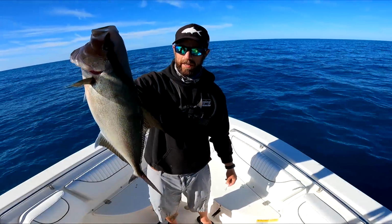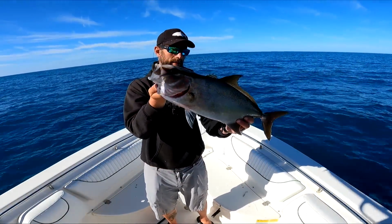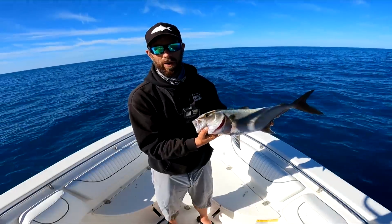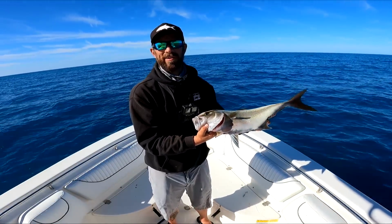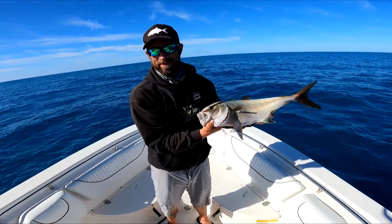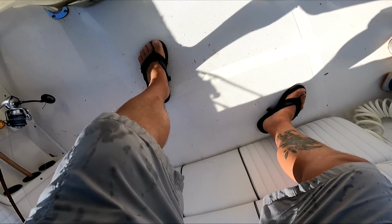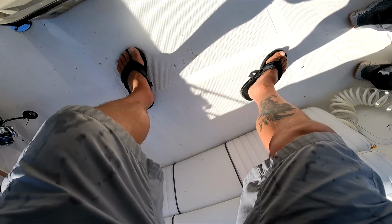It's an almaco jack. You know what? It's a decent sized one. He might have a little bit of a fillet on him. Hopefully he doesn't have worms. It's like 70-30. So let's just get a fish in the cooler right now. Off the bottom for him? No, fast retrieve, but I had to get down to the bottom. Okay.